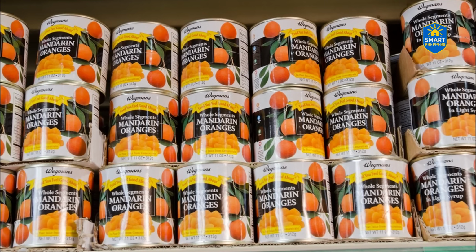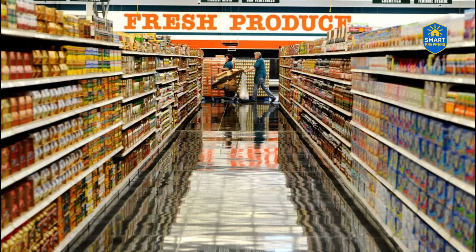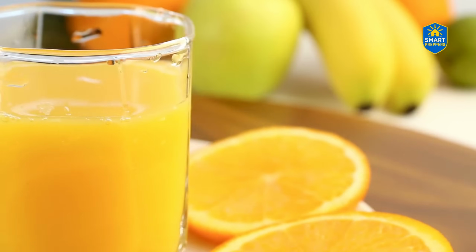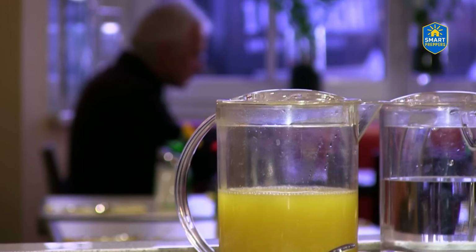But here's the kicker. The sugar levels are staggering. Some of these cheap 100% juice boxes contain 28 to 35 grams of sugar per serving, as much or more than a can of soda. And because it's labeled as no added sugar, people think it's safe, even healthy.